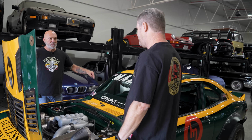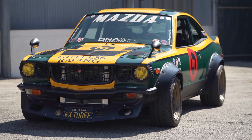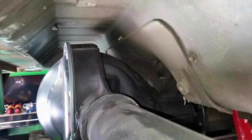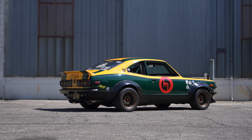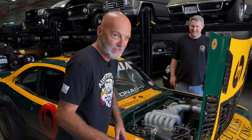And does this car still weigh 2,000 pounds? It's got a cage, and it's a heavier engine. It's got a 4.08 rear end. Okay, so you're still under 2,500 though. Yeah. This car's got to be vicious. Yeah.